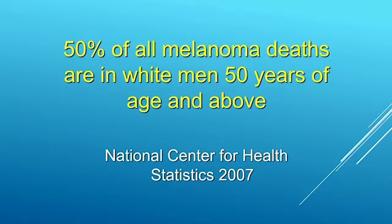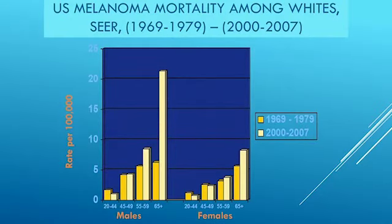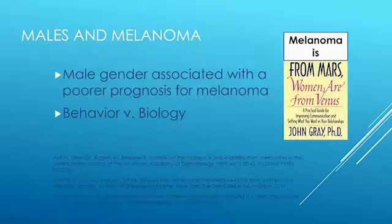There is another trend related to melanoma incidence that deserves some further investigation, and that's thinking about who is actually succumbing to melanoma. So 50% of all melanoma deaths are in white men 50 years of age and above. And with that, this graph actually highlights it beautifully. You can see that in the 65 plus age range, there is a much greater rate of deaths in that particular group. And within the melanoma epidemiology world, we often say that much of our research and our prevention efforts should be marketed in Field and Stream magazine, because that might be the best way to reach that demographic.